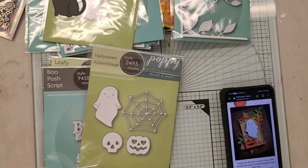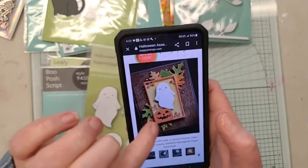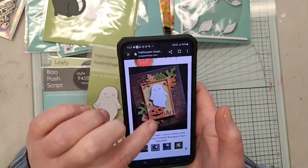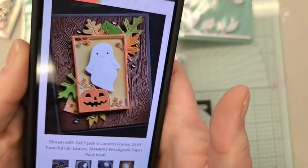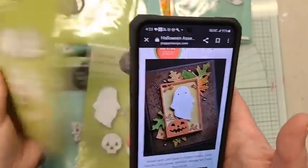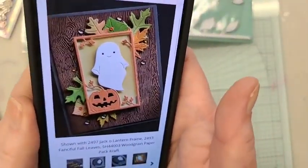So this was the other one that I am totally loving with this ghost. We got in also this jack-o'-lantern frame, and it seems like it's out, so that'll be on my reorder, okay? But look at the little ghost in this frame, and then with the leaves, right? And these leaves, other leaves, any leaves you have, these ones are $9.99. But I mean, how sweet is that?